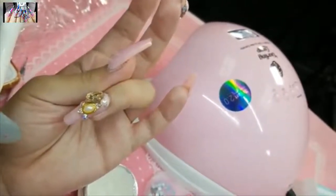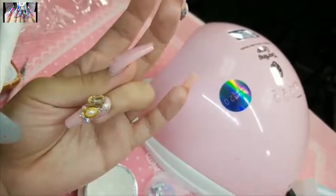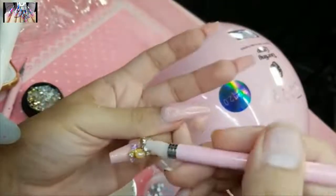She's pretty with these nails. Sandra's like, Lucy, you need to bring everything. Too bad I won't be in Vancouver.